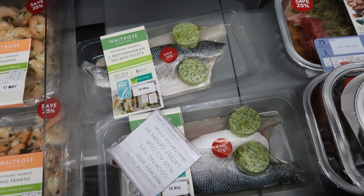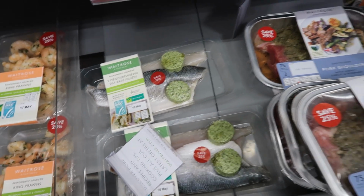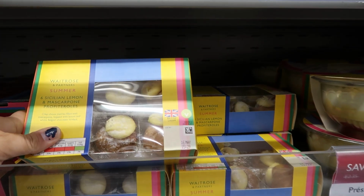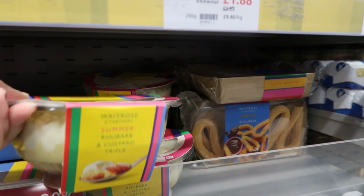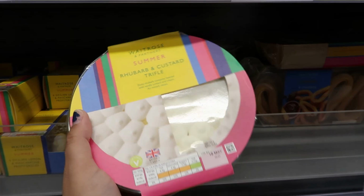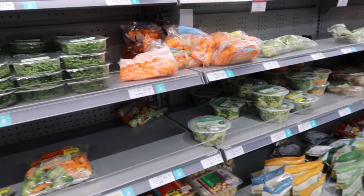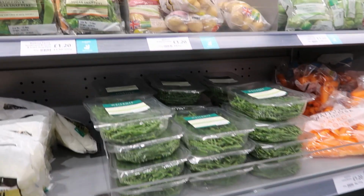Wow, that is some bougie fish that even comes with little pesto butters. So I'm assuming that similar to the other stores, these are the summer offerings. I'd be curious what kind of Christmas stuff they have because the Christmas stuff was quite lovely when we were at M&S. Rhubarb and custard trifle. Yeah, I think we're gonna try that. £3, sure. Trying to figure out what vegetables to do when we have pie and mash.